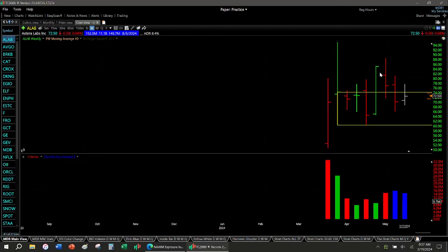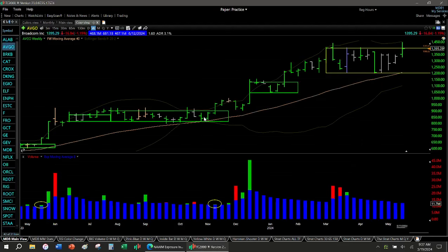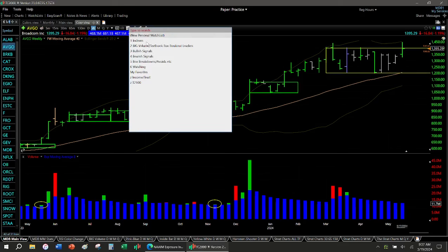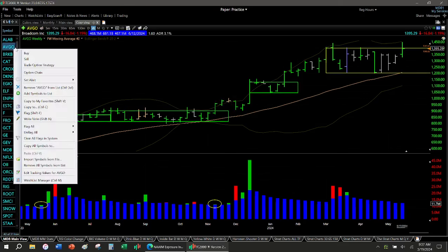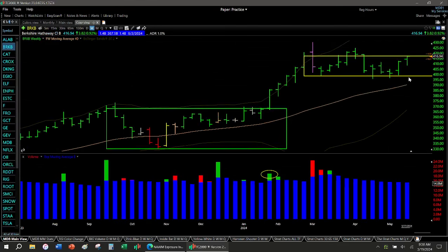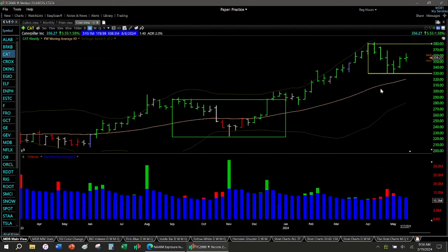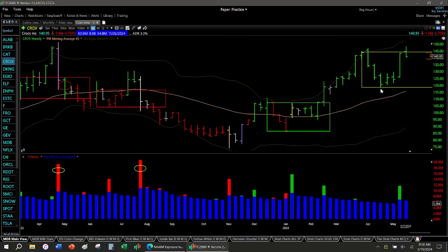A-Lab, the new hot IPO, fizzled out. Why? Low volume. And almost a box breakout. This should be more bullish. Berkshire, well, America seems to be doing okay here. Sideways.